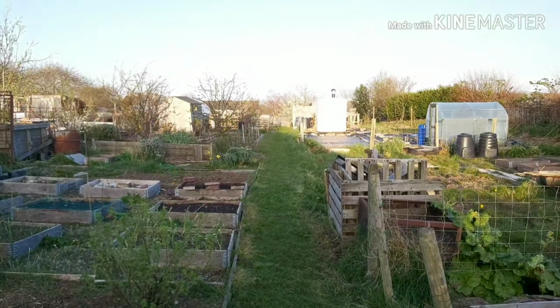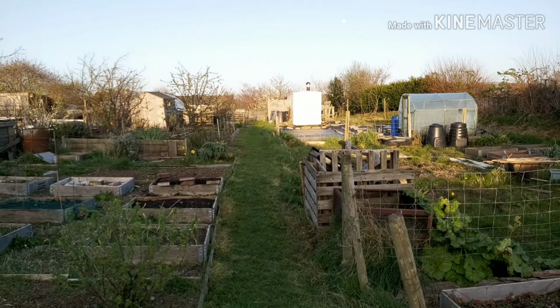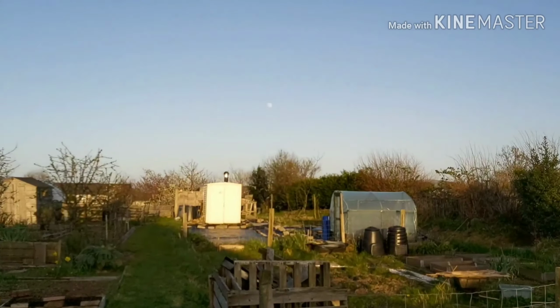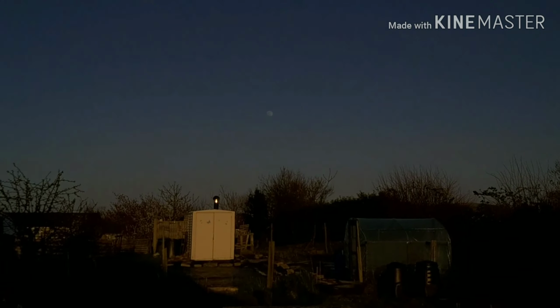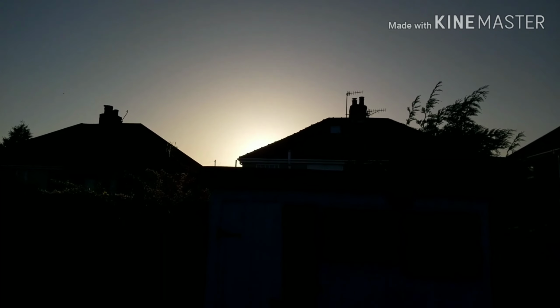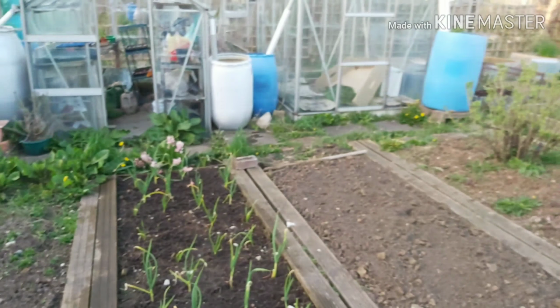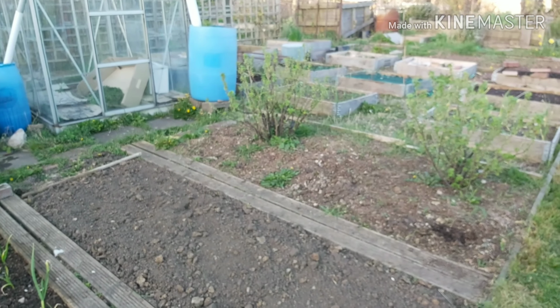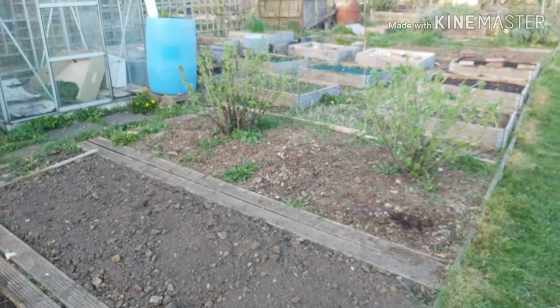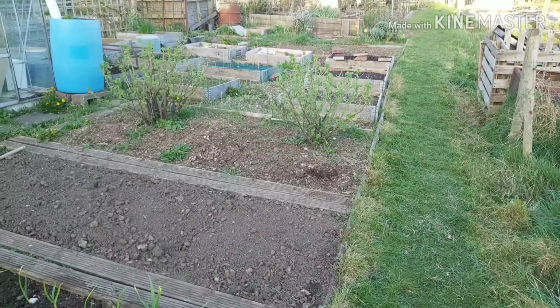Right, can you hear the bird song? And there's the moon. And then behind me is where the sun sets. You just see it going down behind those houses. Right. You know, I haven't done an awful lot, although I have and I haven't, but I'm knackered. It's taking it out of me.